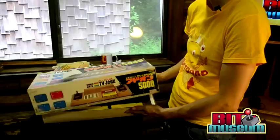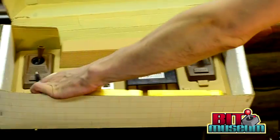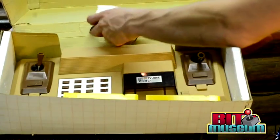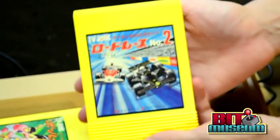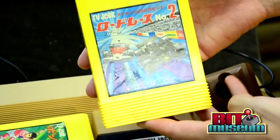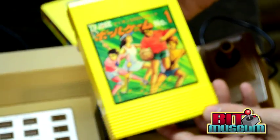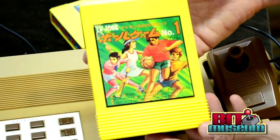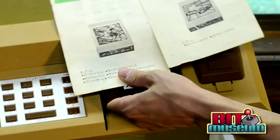Let's open it up. So here we are. Here is the TV Jack 5000. It handles 2 different games, and the cartridges come right with the machine. Right here we have Road Race, which is cartridge number 2, and it's really got some kick-ass artwork on there. And here we have Ball Game, which is cartridge number 1. It's some pretty neat 70s style Japanese anime style illustration there.